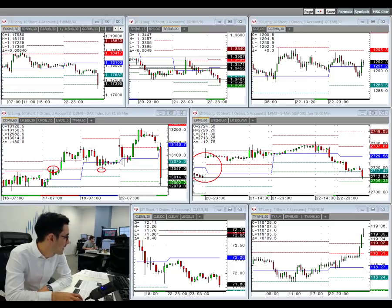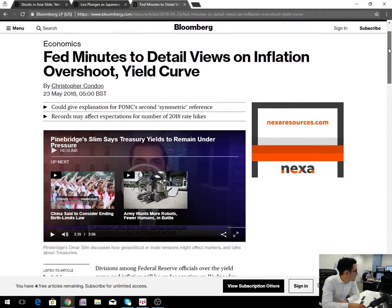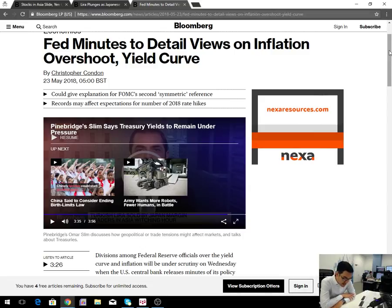Otherwise, one of the other things on the calendar events to be aware of today is, of course, later on this evening. But again, I'm not sure how much of a big issue this is going to be. This is the FOMC minutes, so not the actual meeting. This is the minutes where divisions among Federal Reserve officials over the yield curve and inflation are going to be scrutinized.